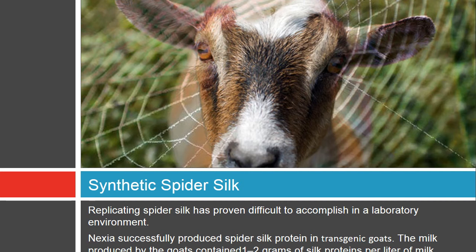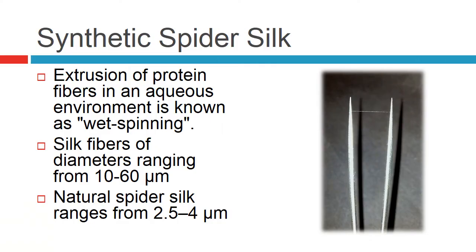One Canadian company, Nexia, has successfully produced spider silk protein in transgenic goats that they have genetically modified. The milk produced by the goats contains significant quantities of the protein, 1 to 2 grams of silk proteins per liter of milk. Using a wet spinning process, they squeeze the silk protein solution through small extrusion holes in order to simulate the behavior of spinnerets. Unfortunately, so far this procedure has been unable to completely replicate the properties of native spider silk.